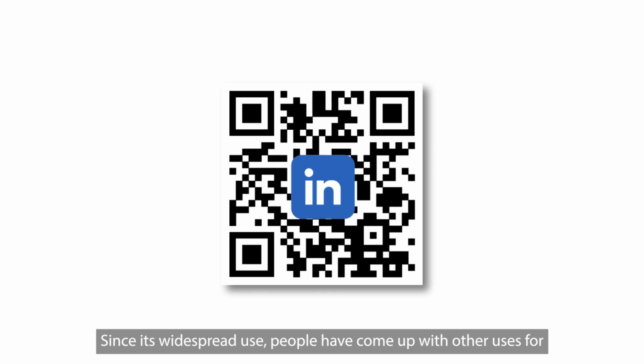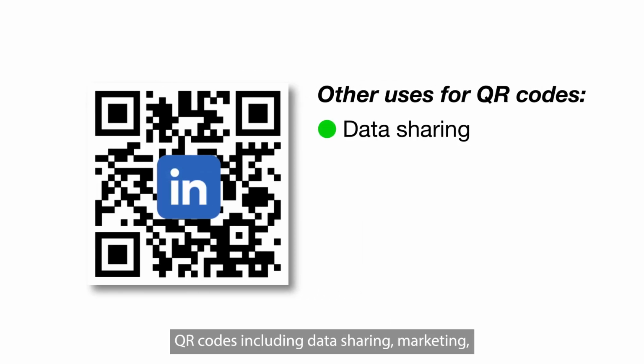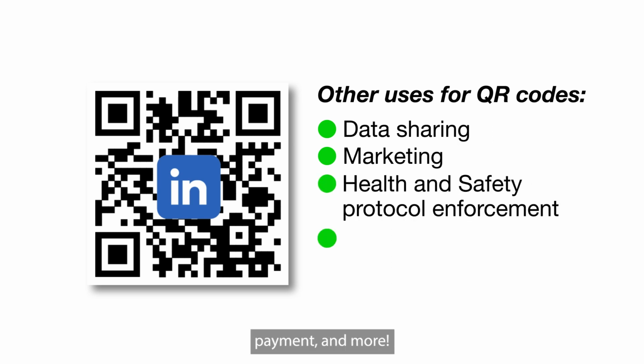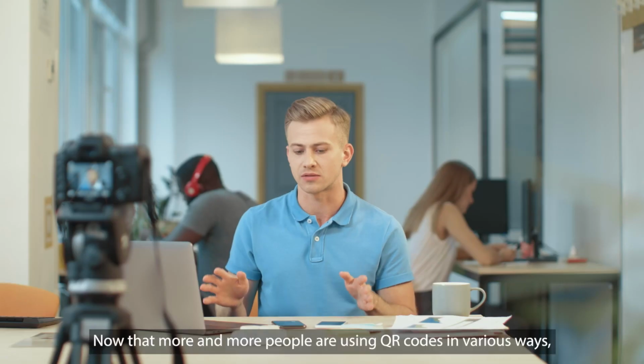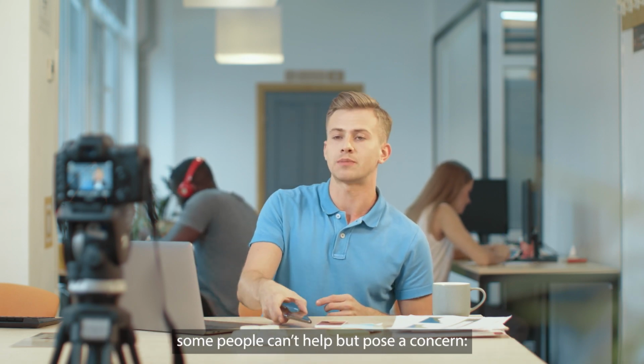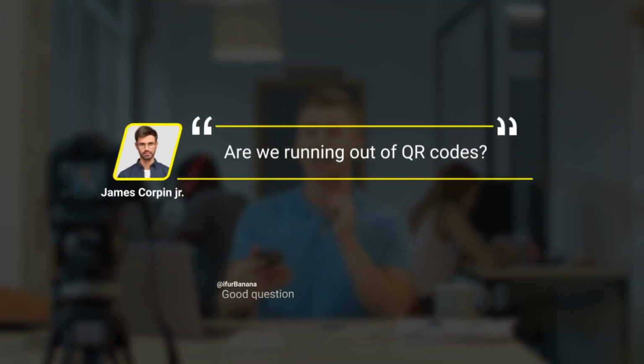Since its widespread use, people have come up with other uses for QR codes including data sharing, marketing, health and safety protocol enforcement, payment, and more. Now that more and more people are using QR codes in various ways, some people can't help but pose a concern. Are we running out of QR codes?